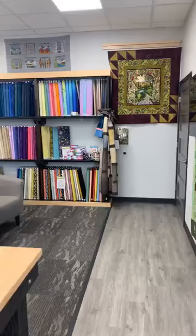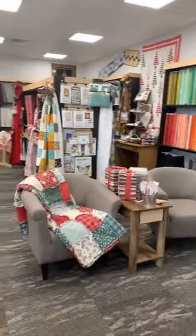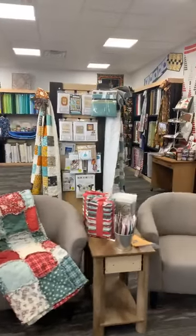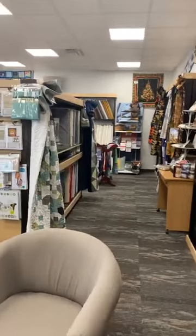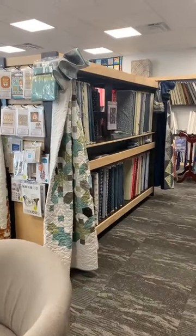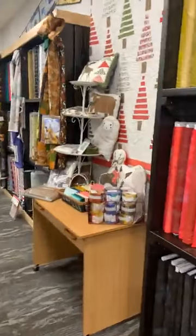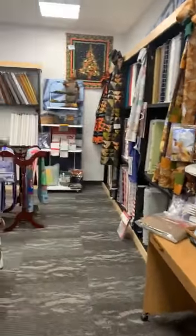But as I'm walking around here, I'll just tell you guys a little bit about the shop. So this actually used to be an old vet clinic. And my dad, who is an architect, one day came home and said, you know, Kim, this would be a perfect place for a quilt shop. And we basically all told him no, but it's turned out to be amazing.